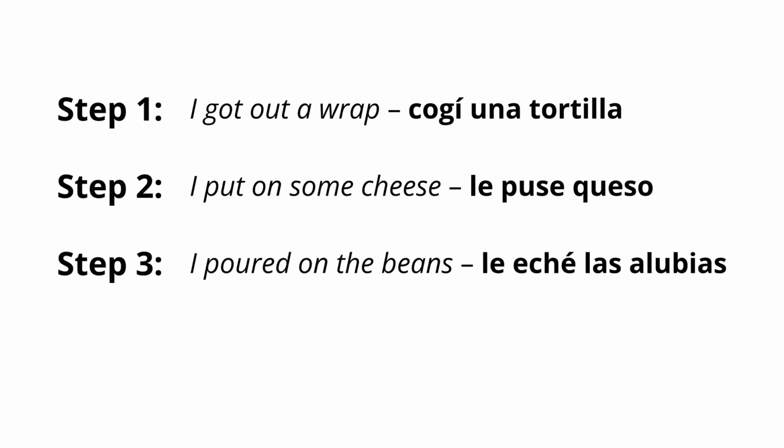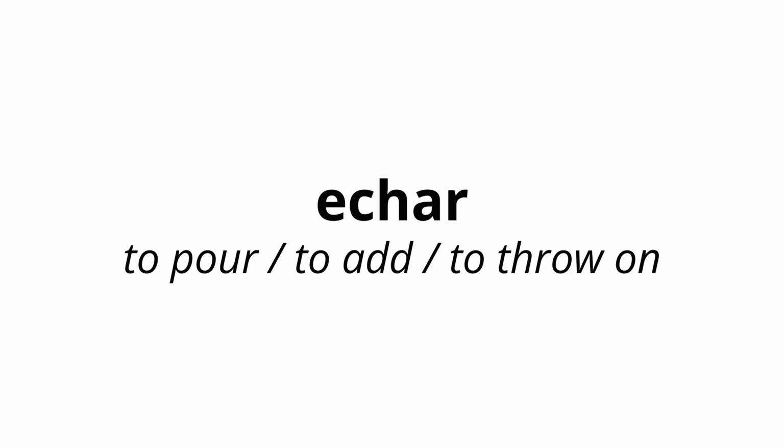Step 3, I poured on the beans. Le eché las alubias. Again, the little le here is sort of like on it, but equally it could be saying for him. The verb echar means to pour or to add or also to throw on.